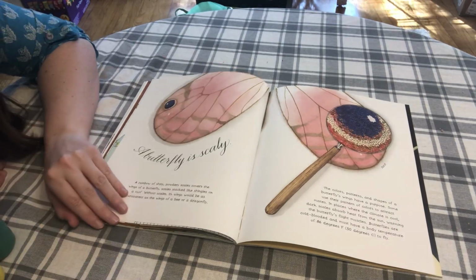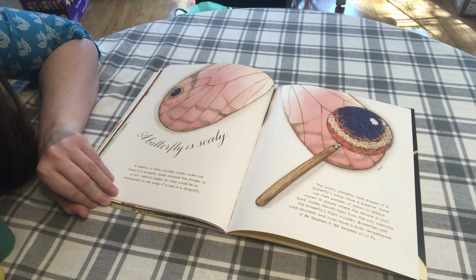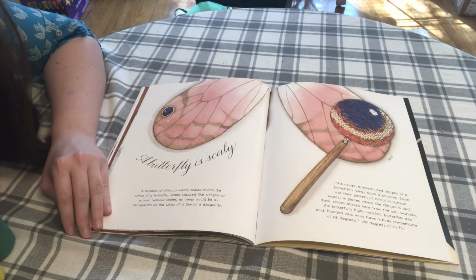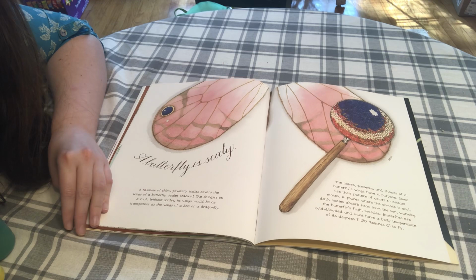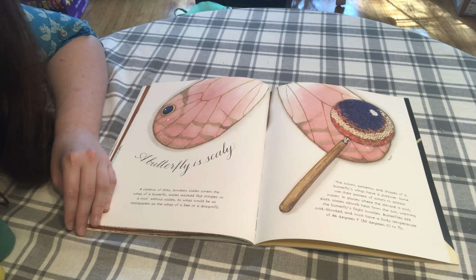A butterfly is scary. Scaly. I'm sorry, a butterfly is scaly. They're not scary, they're scaly. A rainbow of shiny, powdery scales covers the wings of a butterfly. Scales stacked with singles, like shingles on a roof. Without scales, its wings would be as transparent as the wings of a bee or a dragonfly.